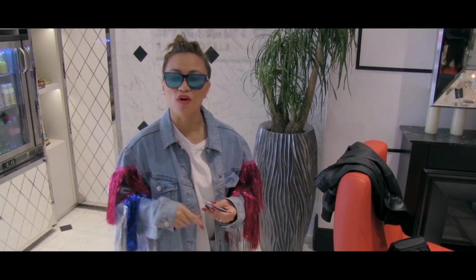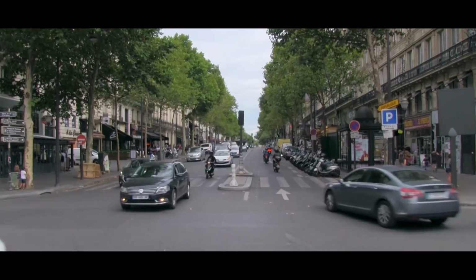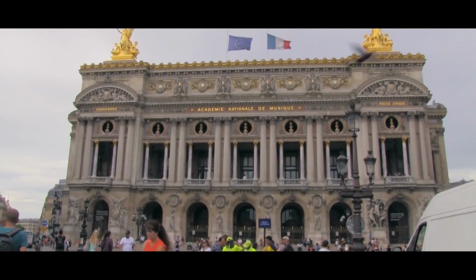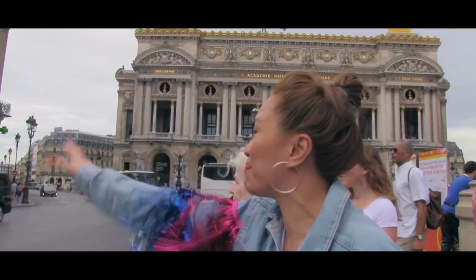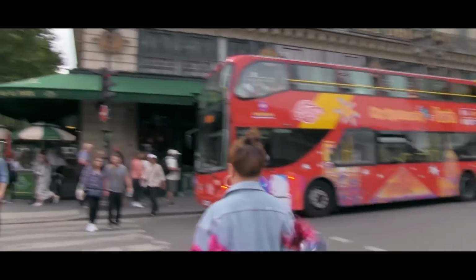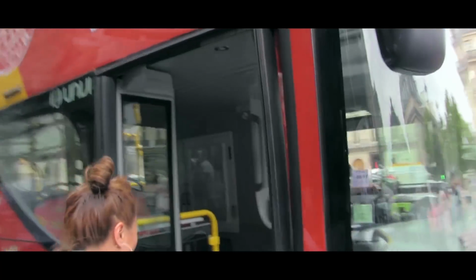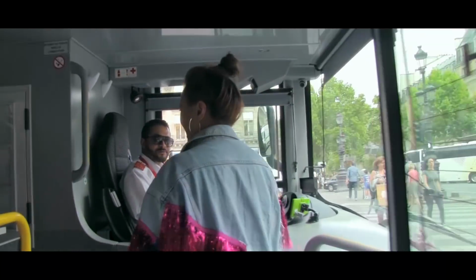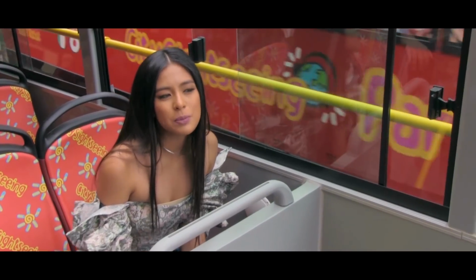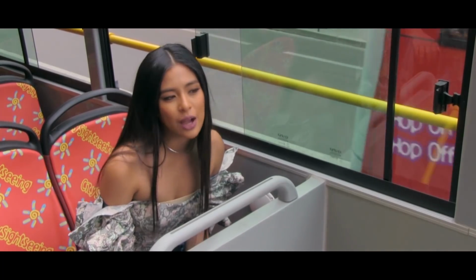The hop-on, hop-off bus here in Paris. Okay, perfect, very good. Wait for us. Perfect. Hello. It's my first time, so can't wait. People have been telling me they cry when they see the Eiffel Tower, so let's see.